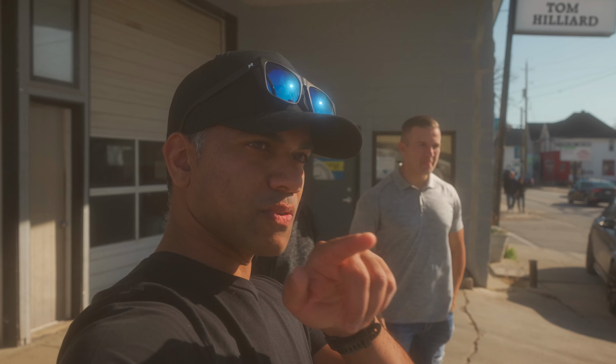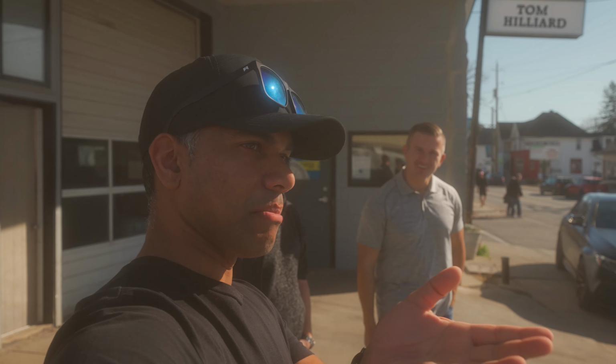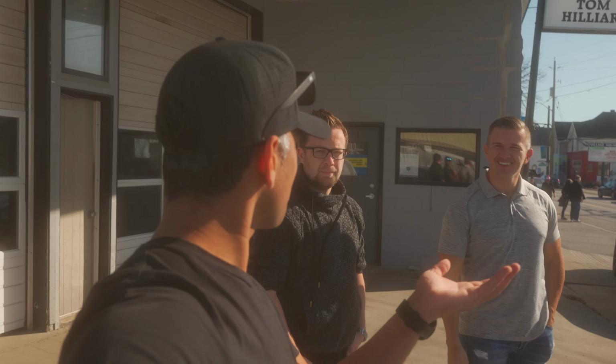But first, we're gonna swap out Tan's silver wheels with my black ones to see how it looks, because I kind of want to do a silver.